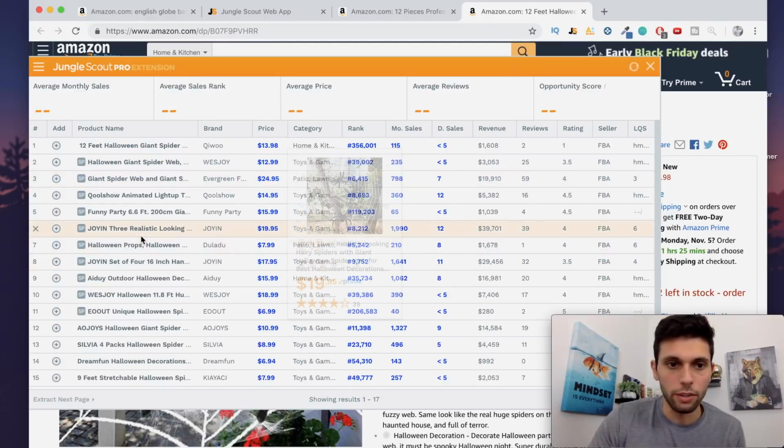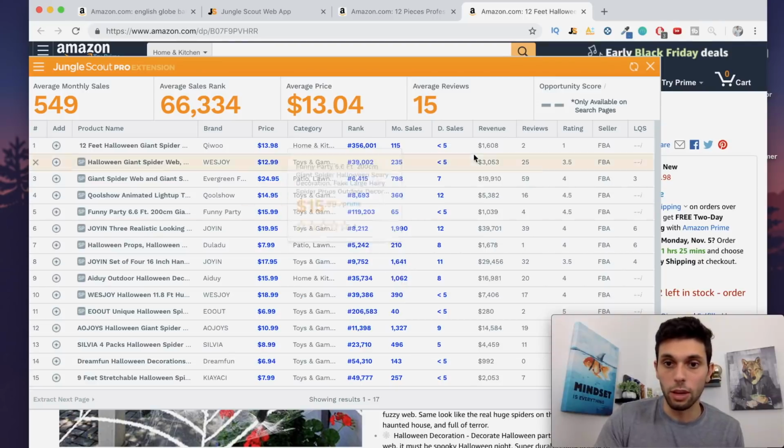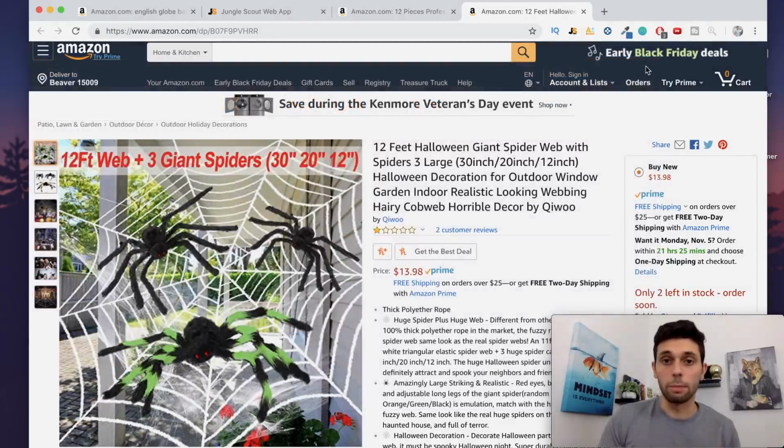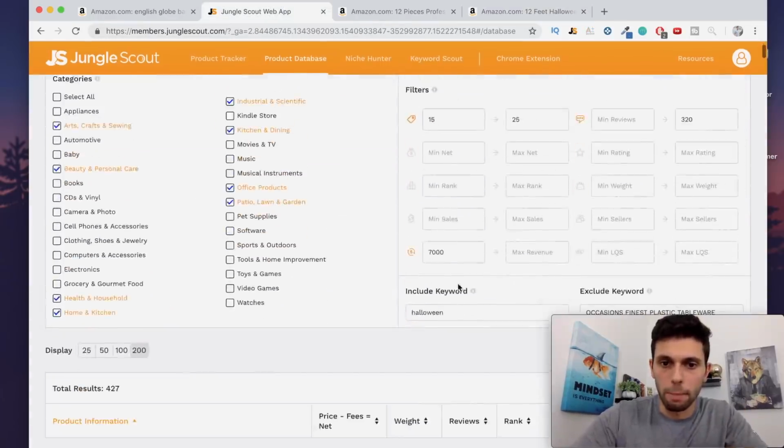Like, look at these, right? A lot of these decorations, these giant realistic spider things look amazing to do. And there's obviously not a lot of competition. You can do them next year. And this is something you can do for everything, right? You can go to, for example, Easter or something like that. Or you can even use this not just for seasonal items. You can use it for wedding, right? And I'm pretty sure weddings are seasonal. I think weddings usually happen in the summer, but you can do wedding, stuff like that.